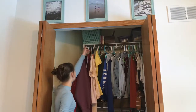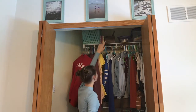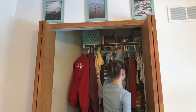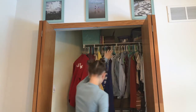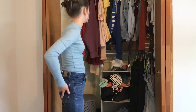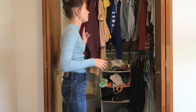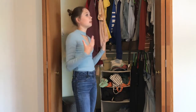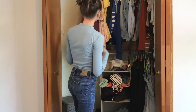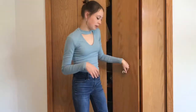And then up here I just have some stuffed animals, Ipsy bags, jewelry, scrunchies, and then more Ipsy bags right there. And then I have my laundry basket right there. And yeah, I feel like I kept it really clean from last week because it's been like a week and a half since I filmed that, and I think I kept it pretty clean. I'm a little bit proud of myself.